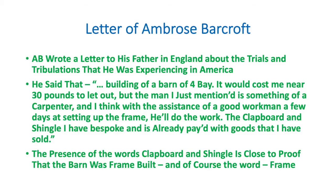Now, Barcroft wrote a letter to his father in England about the trials and tribulations he was experiencing in America. He said that the building of a barn of four bays, which is interesting for that early a barn, since usually there are three bays, if you even get any reference to a really early barn like that, would cost me near 30 pounds to let out. But the man I just mentioned is something of a carpenter, and with the assistance of a good workman a few days setting up the frame, he'll do the work. The clapboard and shingle I have bespoke and is already paid with goods that I have sold.